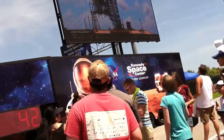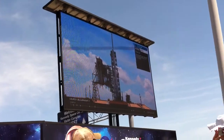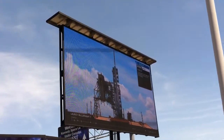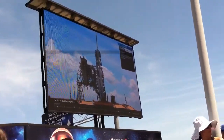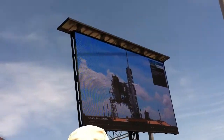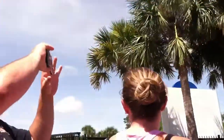43, 42, 41, 40, 39, 37, 36, 35, 34, 33, 31, 30, 29, the rocket's about to go. 27, 26, 25, 23, 22, 21, 20, 19, 18, 17, 16.